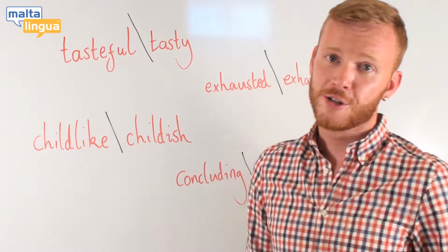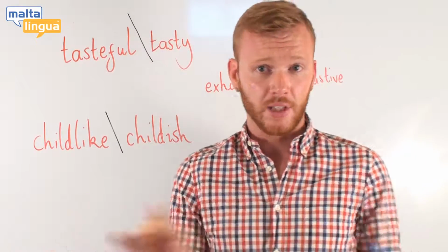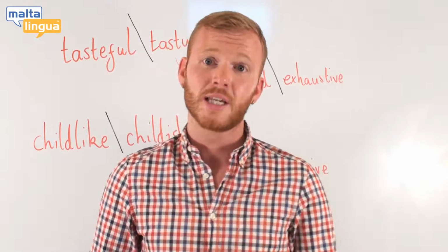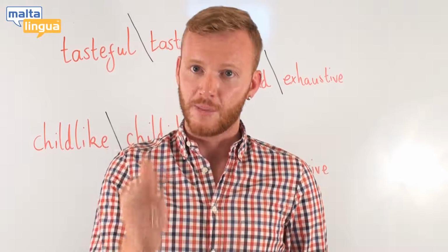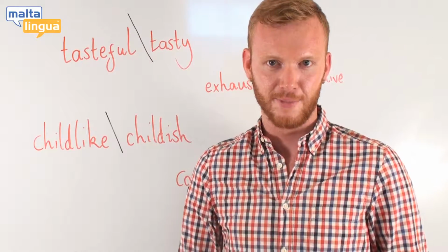So 4 pairs of adjectives which people regularly confuse. And even at your level, at C1 level, this is something which people struggle to understand and sometimes continue to make mistakes with. So it's something to be aware of, and it's something to keep your eye on. There's a little idiom for you there.